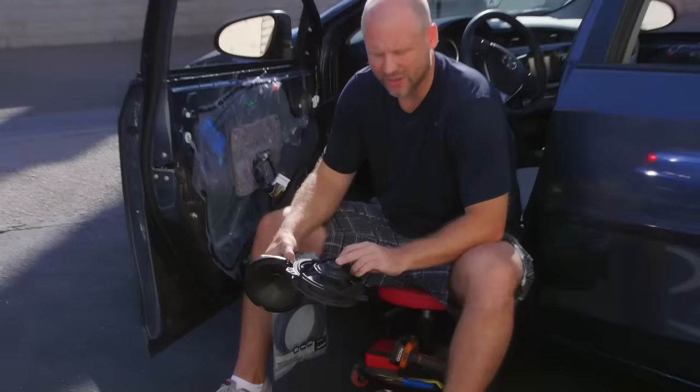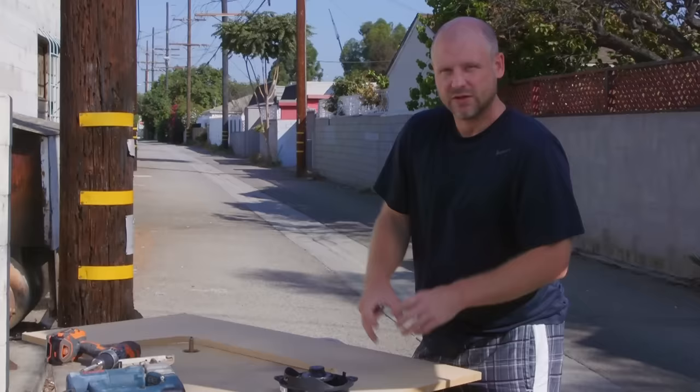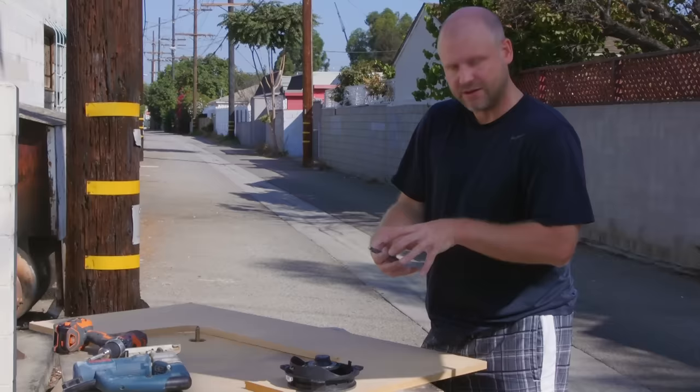We'll Dynamat the door, install the tweeter. To make our mounting rings, we're just gonna go ahead and trace out the shape, rough cut it with a jigsaw, use template tape to attach the piece of wood to the speaker, and route it out.